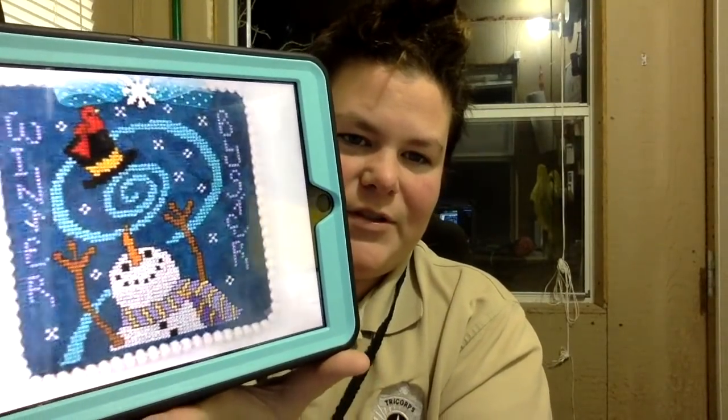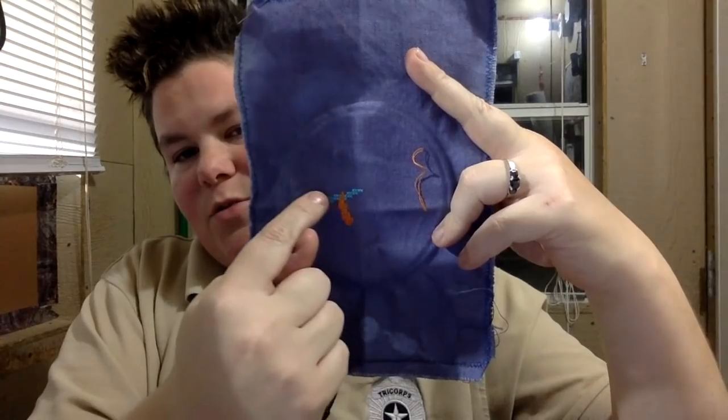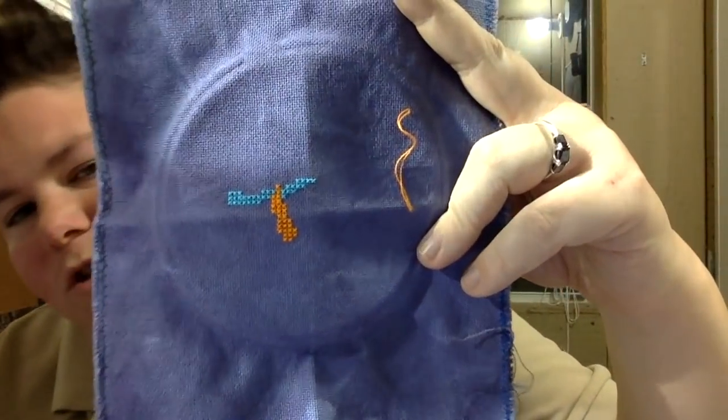So there's Winter Blister. This is in Just Cross Stitch Magazine Christmas Ornaments 2016. It is by Cheryl at Glendon Place. So it's so stinking cute. Oh my goodness. And here's where I got to. So we're starting a piece of the swirl and the snowman's nose.